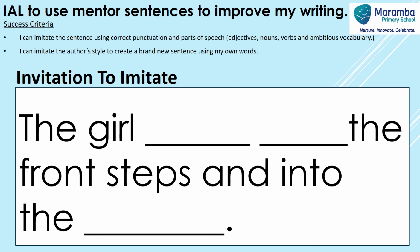For the yellow and green groups, I've taken away 3 words here. The girl, something, something, the front steps, and into the something. So get your imagination going and see if you can fill it in yourself.